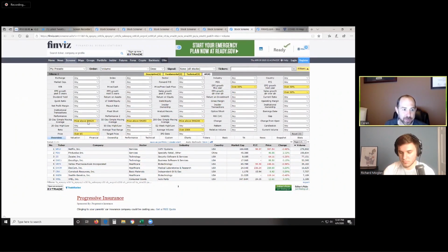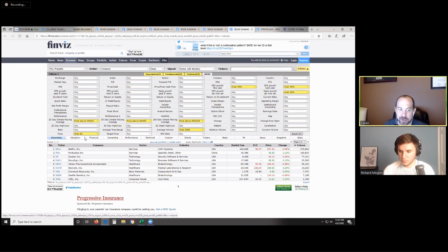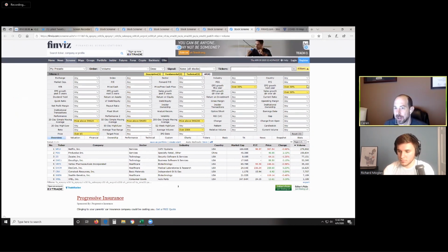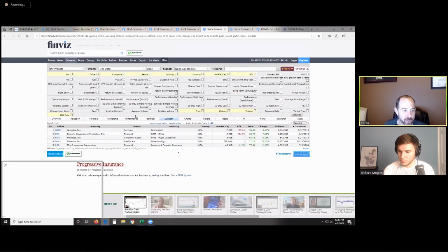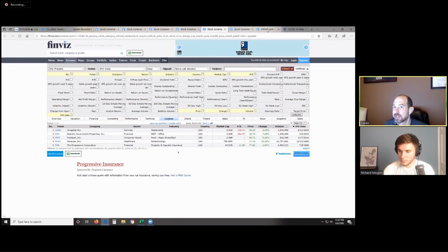I have everything above the simple moving averages. I do a volume screen to make sure it's liquid enough. Price for me is $5. I'm not buying anything under $5. And then again, I've talked about this with you before, the 30, 30, 30. So that's one of the screens. And there's another one that this one showed up in. I think I may have done the 20 screen, but it's a very similar screen.